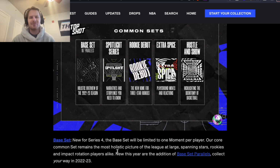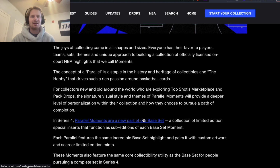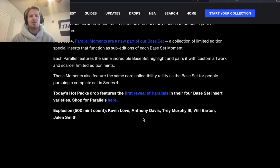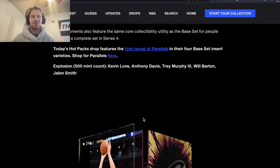And also, these base set parallels, if we just click into this, are total minted the same as the base. So the base is 8,000 and then all the parallels combined are 8,000. I thought that was just too high as well.